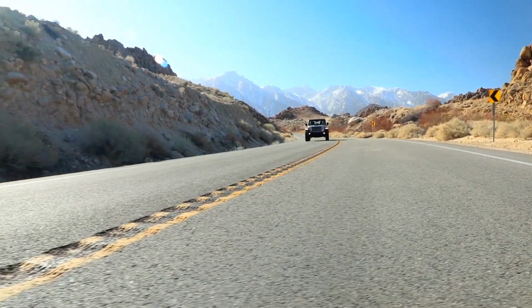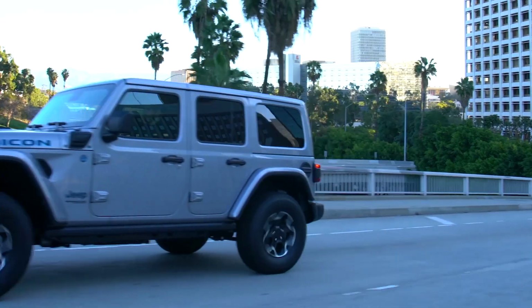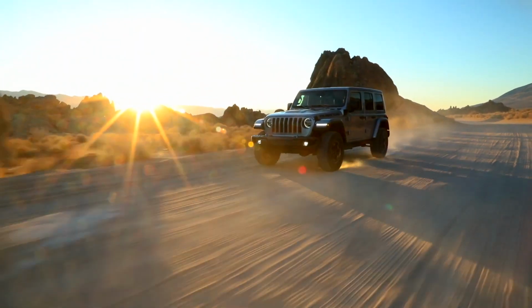What does all this mean to the driver on-road? The 4xe should achieve 0 to 60 miles an hour in 6 seconds, yet deliver the equivalent of 50 miles per gallon in normal daily driving. In the fuel-saving 2-wheel drive high gear range, the 4xe should be able to travel up to 400 miles with a full tank of gas and a full charge in the battery. These numbers are better than the closest hybrid competitor, the Range Rover.